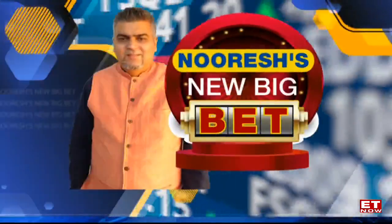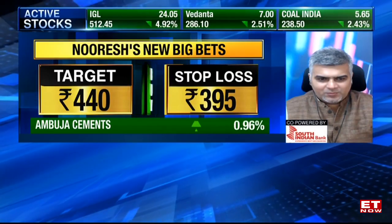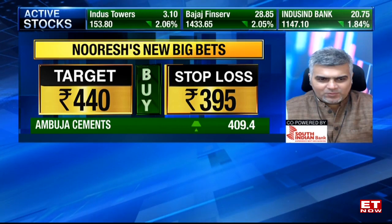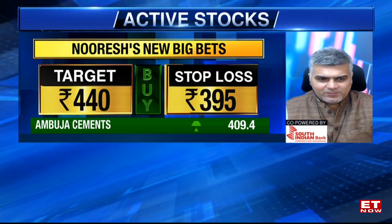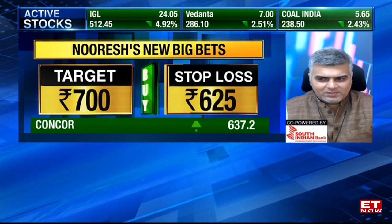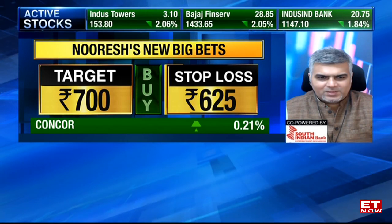So continue to be larger mid caps only. First is a buy on Ambuja Cements with a stop loss at 395, target price of 440. The stock has broken out over the 400, 405 mark. Seeing good follow through for the last 2 sessions, expecting it to continue. Second is a buy on Container Corporation, the only PSE which is left to rally. The stock has started making a 3-month breakout, a stop loss at 625 and a target price of 700.